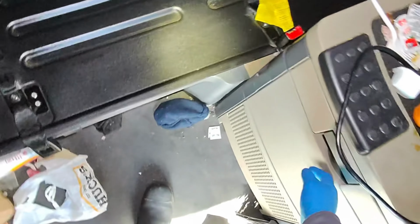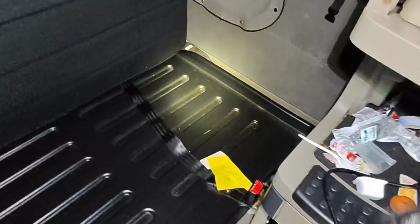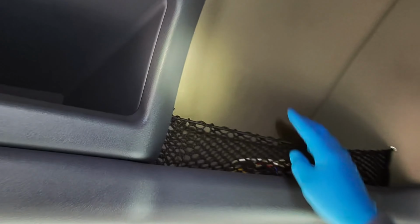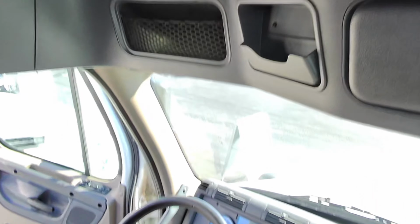For tractor trailers, have you ever detailed one? And if you have, what process do you take to detail the interior? Do you spray it out with your pressure washer? Do you just vacuum out everything and wipe the floors? What do you do?